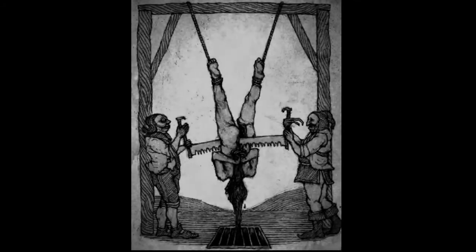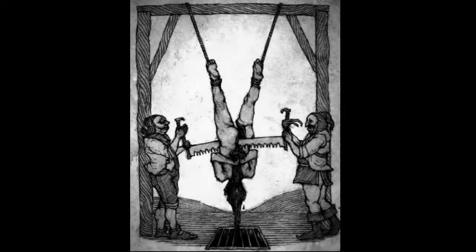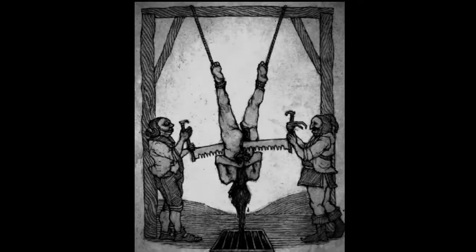And finally, my personal favorite, saw torture. In this method, the victim is hung upside down so that the blood will rush to their heads and keep them conscious during the long torture.